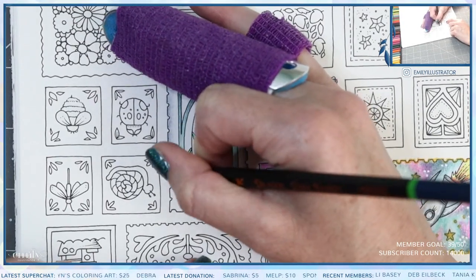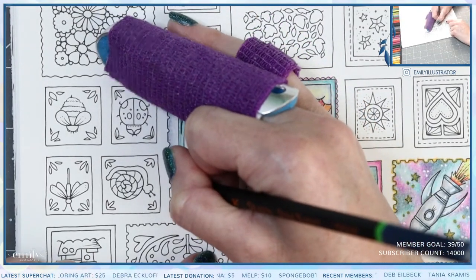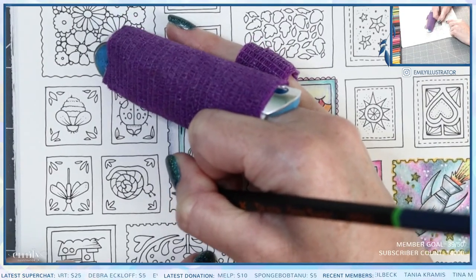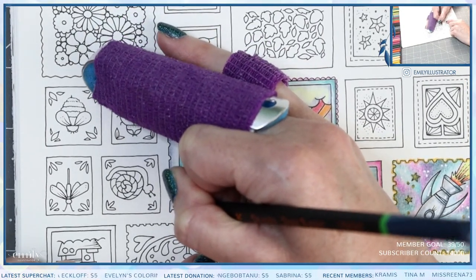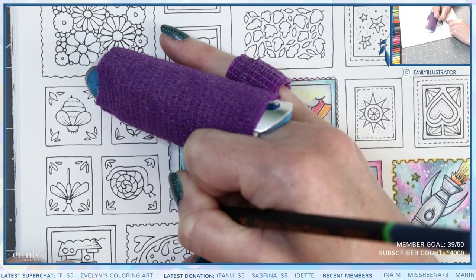But yeah, I used Marco Ruffin's on the gingerbread men, and I just sat down and got all done. It took me a little bit longer just because of my sausage finger over here, but.